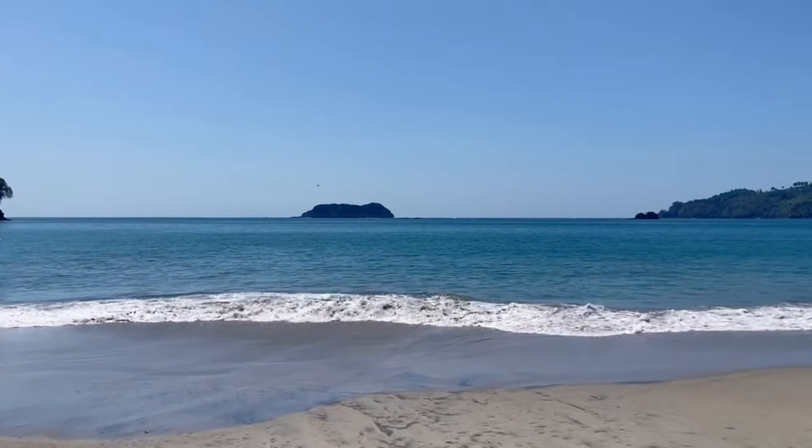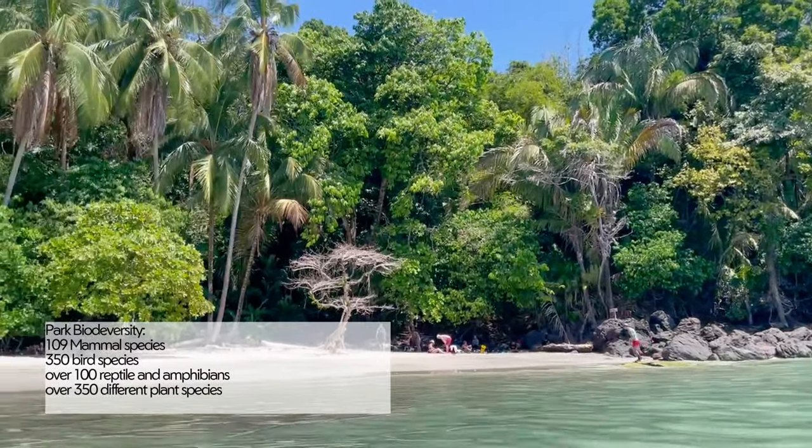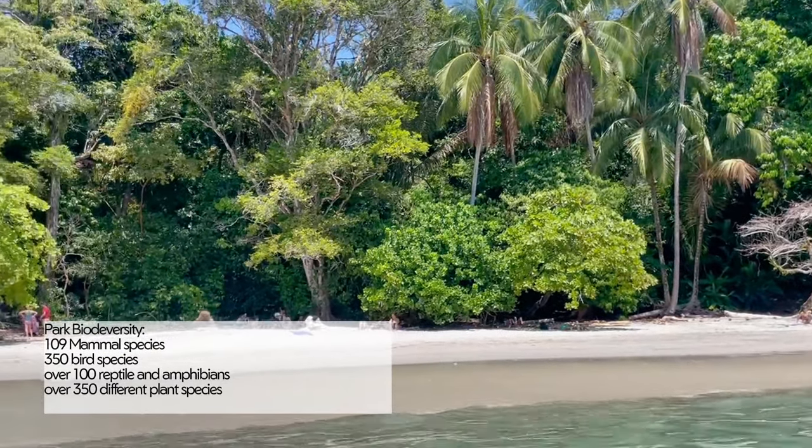So the best alternative we had was Manuel Antonio. Even though it has the smallest national park within Costa Rica, it's one of the most popular ones because it's not far from the city and it has a great blend of sea and rainforest. Another factor to consider is the timing of your visit. Since we planned this in February, we wanted to really maximize the sunny weather during that time.